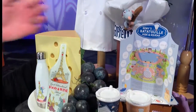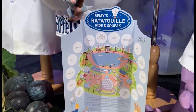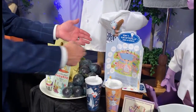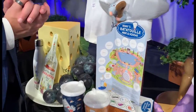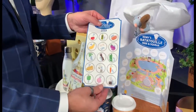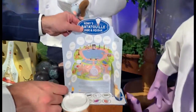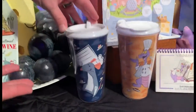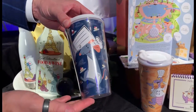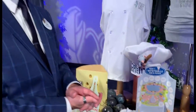But of course, Remy is also the star of Remy's Ratatouille Hide and Squeak Scavenger Hunt. This is a perfect activity for the whole family to partake in. We'll be going all throughout Epcot, looking in specific places to find all the ingredients to Remy's favorite dish, Ratatouille. When you've solved it, you'll get to pick from 4 prizes. We have 2 of them on display right now. So these are pretty sturdy, good-sized tumblers. You can pick from Remy, Figment, or the ones that we don't have today will be Minnie and Mickey.